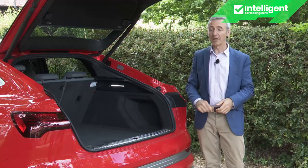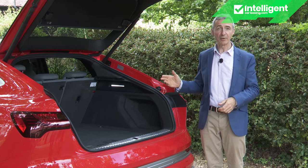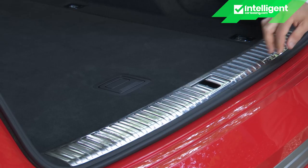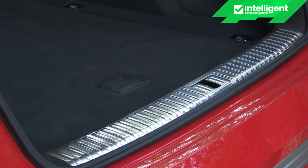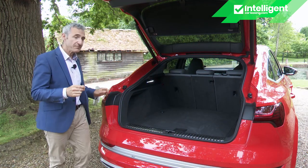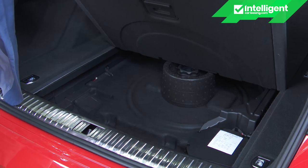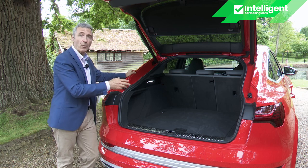Unfortunately, unlike both the Tesla and the Jaguar, you do have to negotiate quite a high loading lip in order to reach this cargo area, and that is topped by this impractical silver panel, which will quickly attract scratches and scrapes. More positively, you get some useful underfloor storage space, although of course much of that will be used up if you're wise enough to specify the optional spare wheel that sits in that deep well.